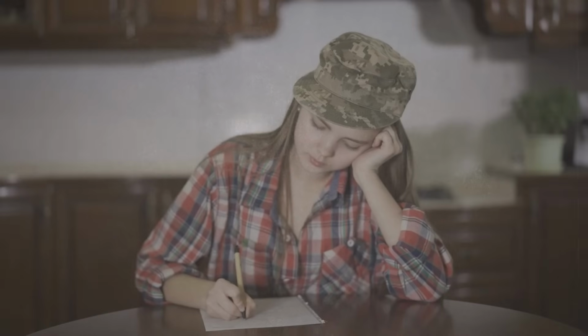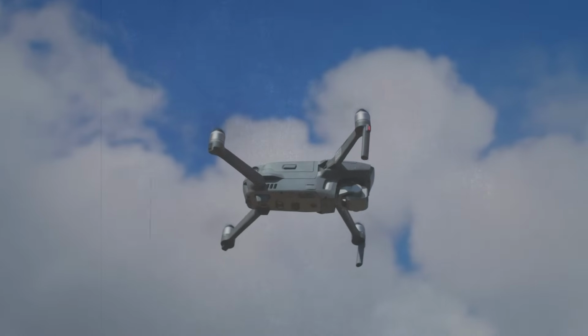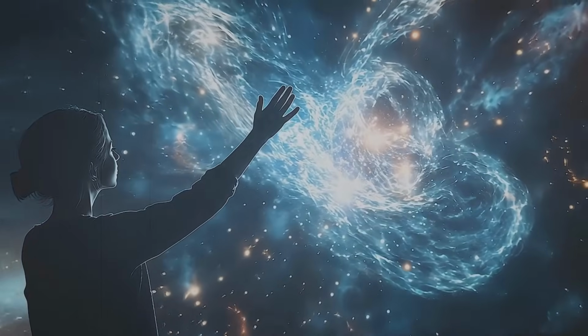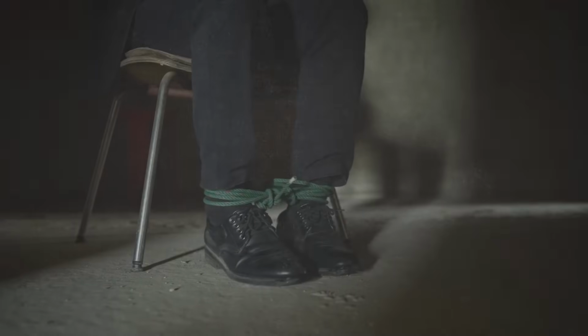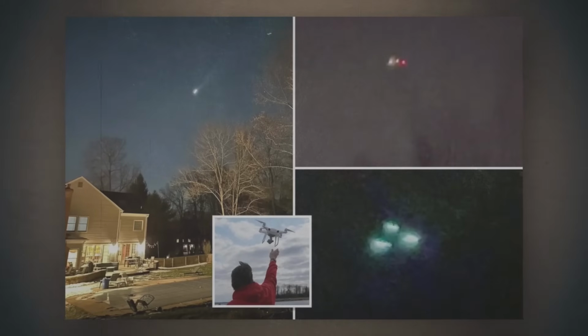A peculiarity of the American mentality is a love of conspiracy theories. Drones, like flying saucers in the past, immediately become the subject of speculation. They are already causing talk of alien intelligence, agents of Saturn, or even preparations for the inauguration of a hypothetical alien leader. Some recall black helicopters that allegedly abducted people on orders from reptilians. And here comes the alarm again, this time because of drones.